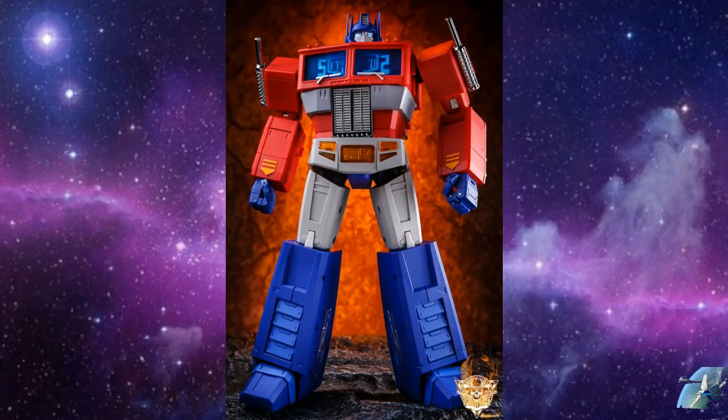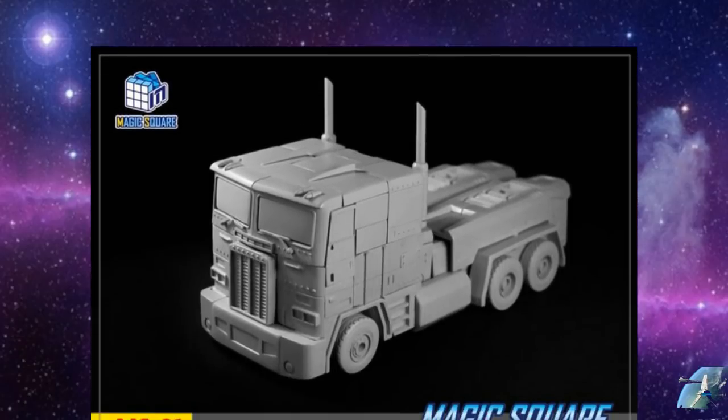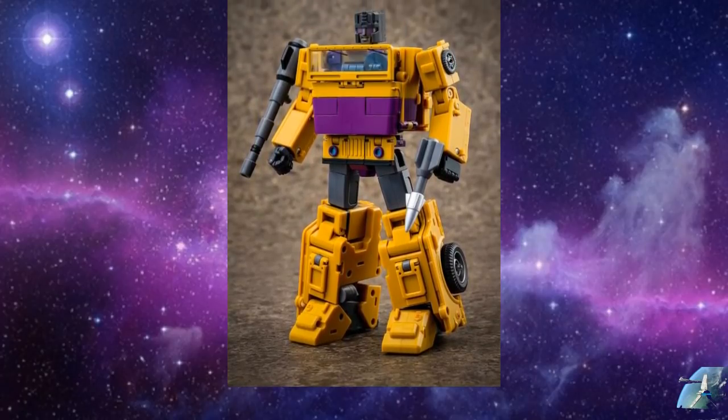I think Magic Square would be one of those companies that would do a very good job making masterpiece scaled Transformers if they would take some of their designs that are in the Legend scale, move them to masterpiece, such as possibly Soundwave, such as possibly their Megatron, but they did it with Prime. Let's see what they can do with some more.